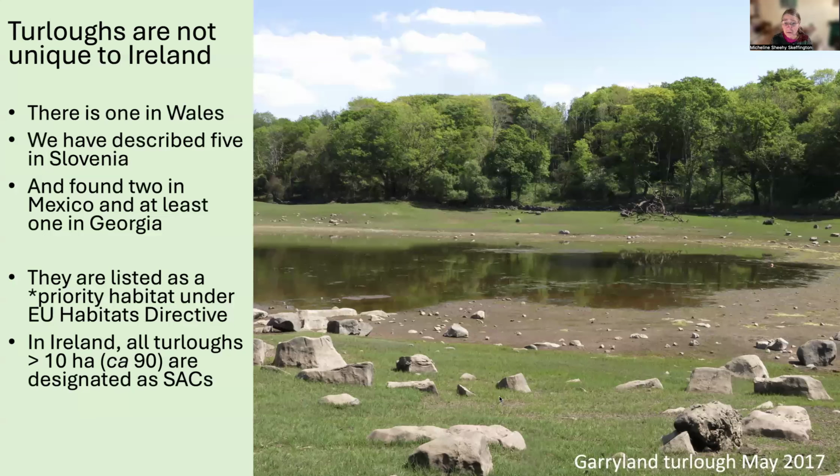They're not unique to Ireland. There's one in Wales, and we've seen several documented in Slovenia, and there's also some in Mexico and in Georgia. So in the world, there's probably more turloughs. They just have different names, just need the right conditions.